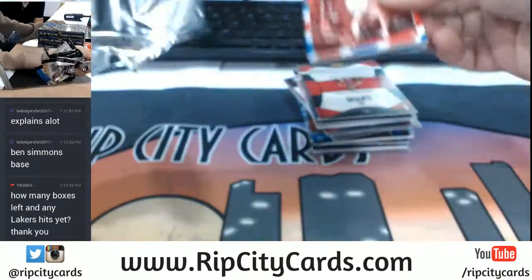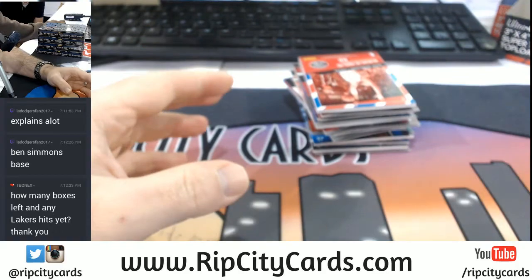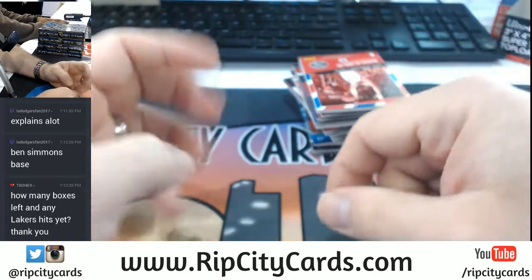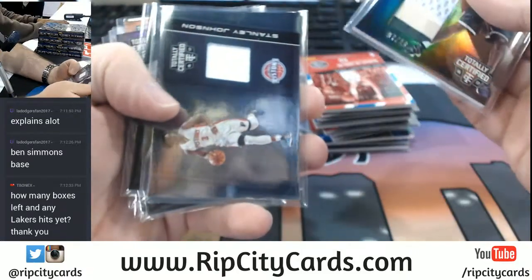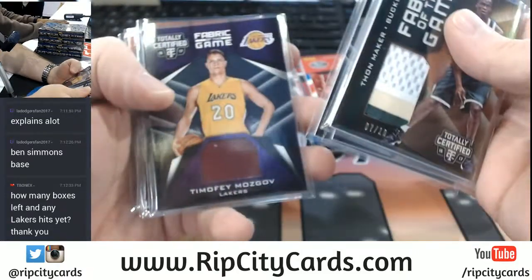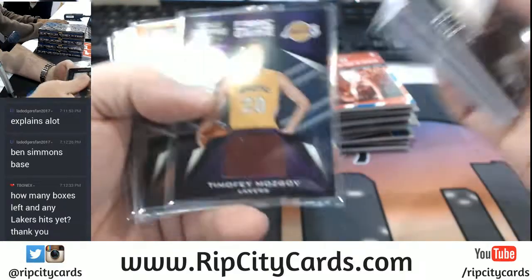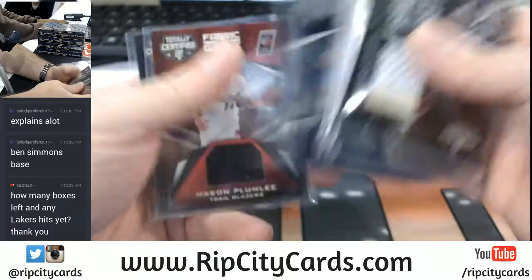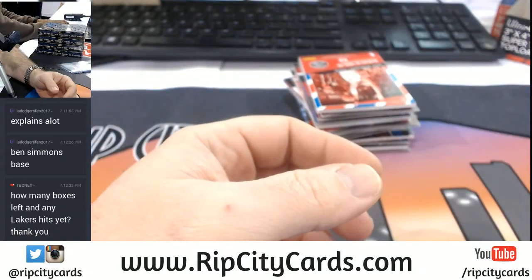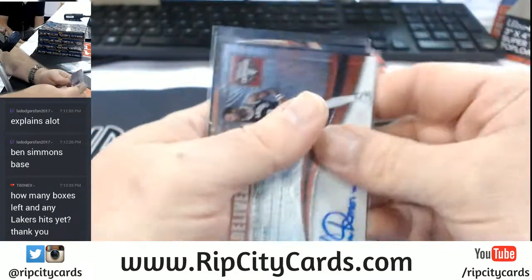No Lakers yet, and we already got, this is box number 5, and there's 4 left. We had a Thon Maker, Stanley Johnson, a Parsons, a little Mozgov. I mean, it's Mozgov for the Lakers, but it is what it is. Suns, Grizzlies, Trailblazers, and then autos for the Spurs, for the Hawks, and for the Pelicans.